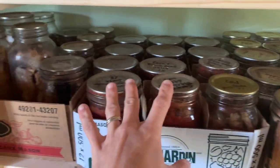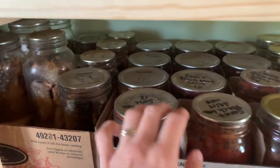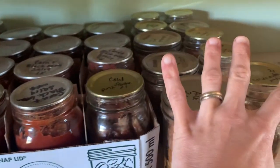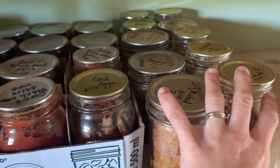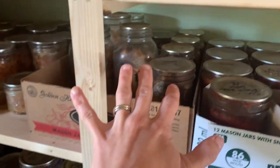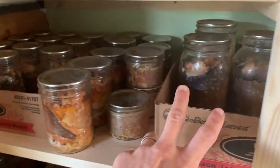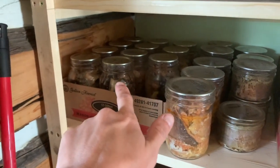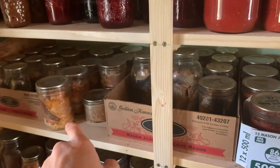Smoked fish. Oh, there's some more salsa. Wow, we made a lot of salsa. Oh, this is antipasta that Marius did earlier this year because that's 21. It says smoked salmon that we've already canned. This is smoked trout from last year. Smoked salmon, smoked trout. Oh, and just some regular trout. So we didn't do a lot of canned salmon because we knew we already had a bunch to use up.